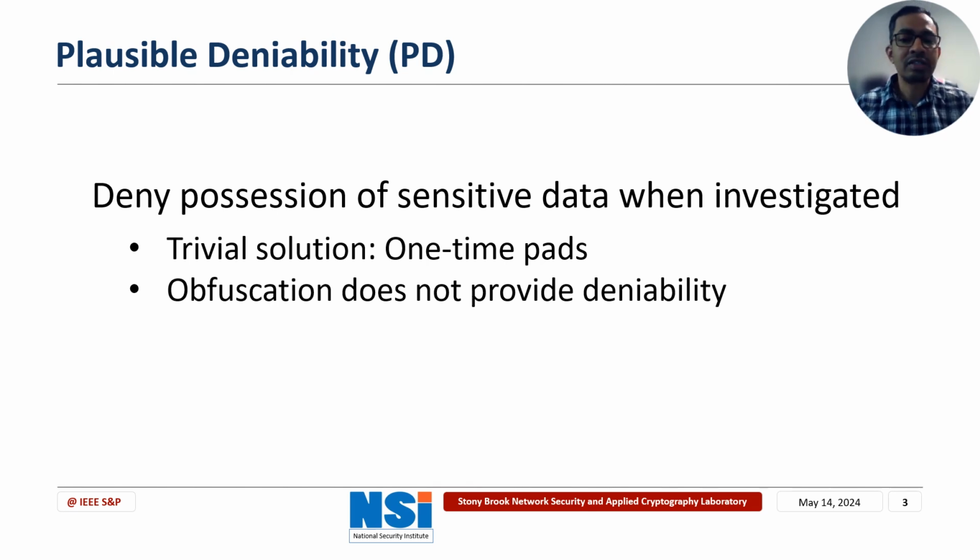Deniability is not obfuscation. The adversary has complete access to the user device. The adversary knows what software is installed on the device and what binaries are running. The goal of the PD system is to ensure that the adversary cannot find out that the user is actually using such software. For every runtime action that the adversary sees, there has to be an alternate plausible explanation.